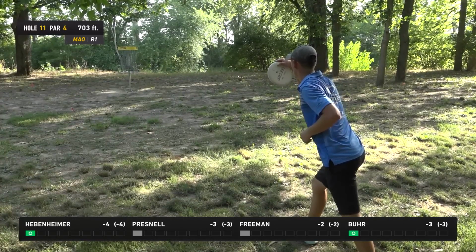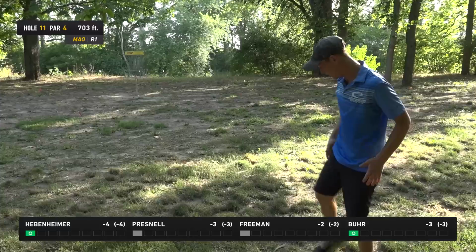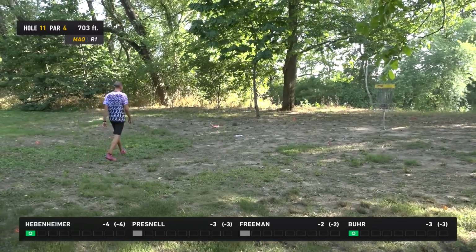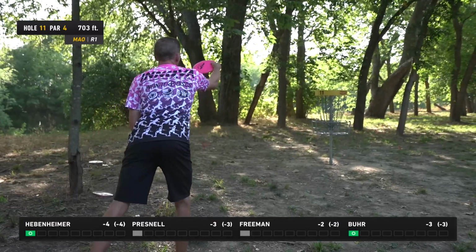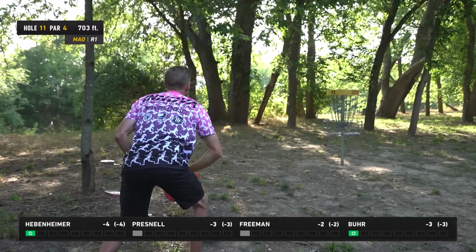Jake asks if he's outside. Let's see if he goes to that stepper. Nope. Gosh. Hebenheimer. Yeah, it's an unfortunate miss there after being in an ideal spot.